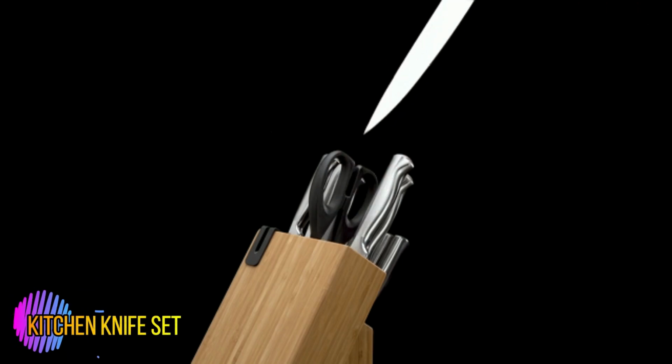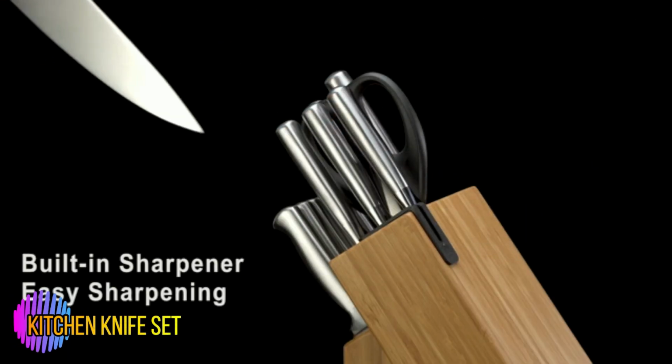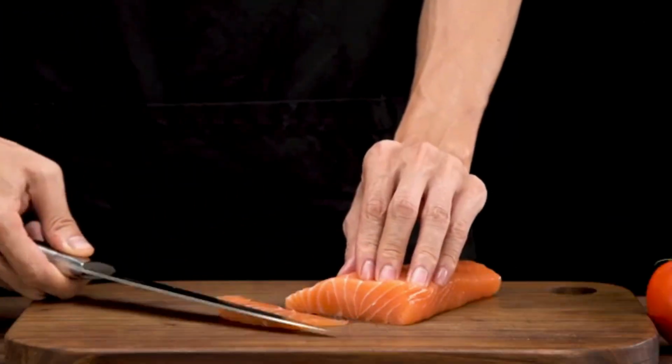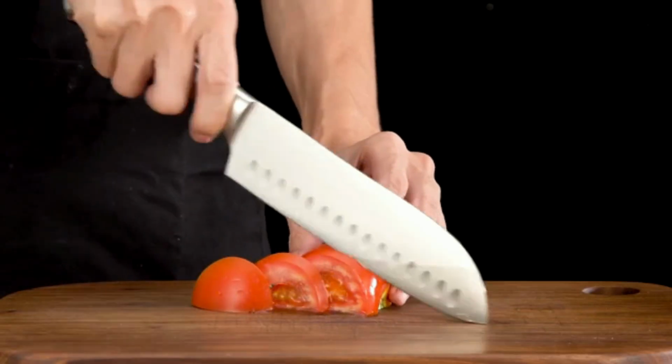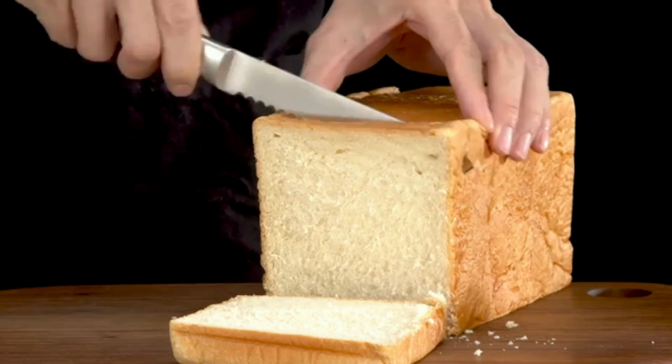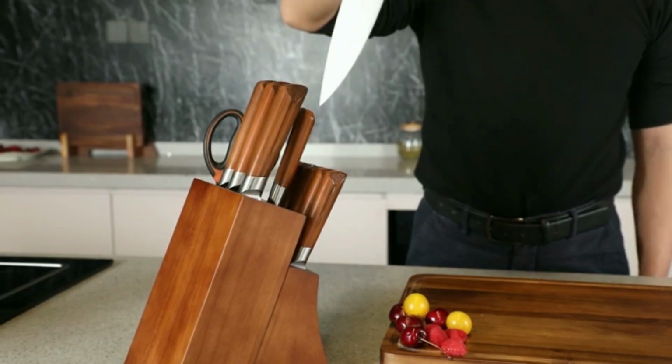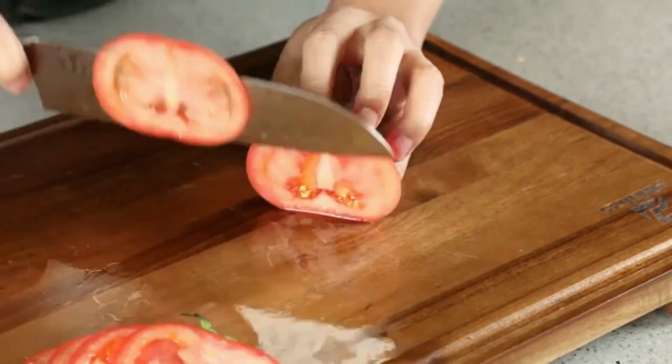Kitchen knife set. All-in-one kitchen set. 15-piece knife set includes 8" chef's knife, 8" slicing knife, 7" Santoku knife, 8" serrated bread knife, 5" utility knife, 3.5" paring knife, 6 4.5" serrated steak knives, 1 kitchen shear and hardwood knife block with built-in knife sharpener.